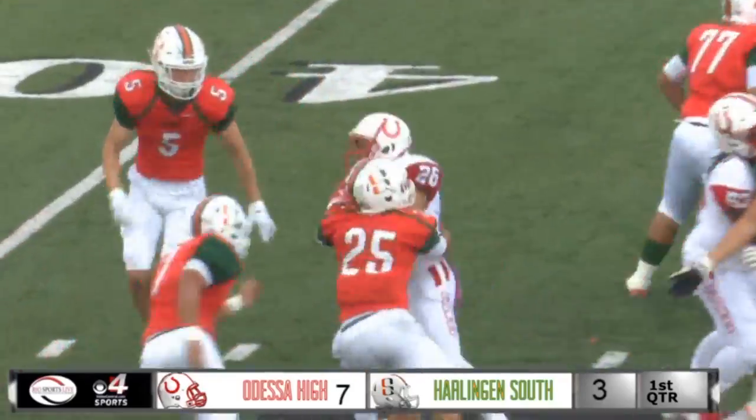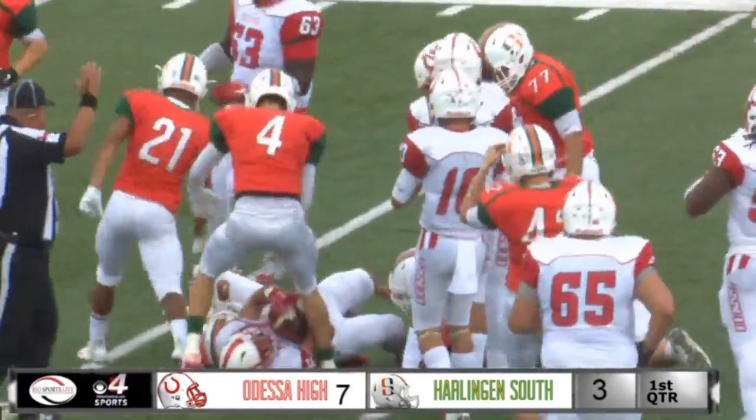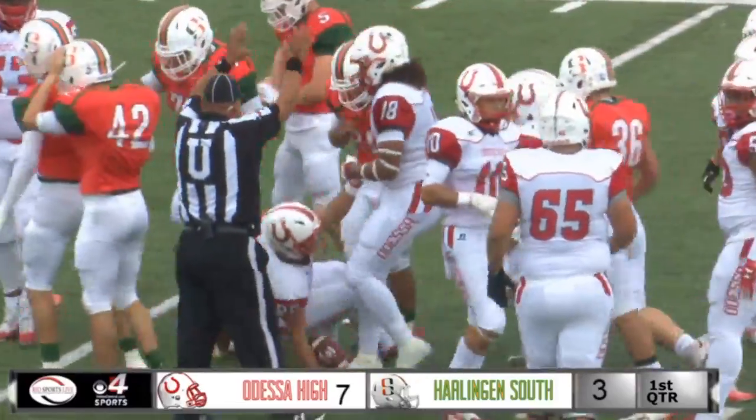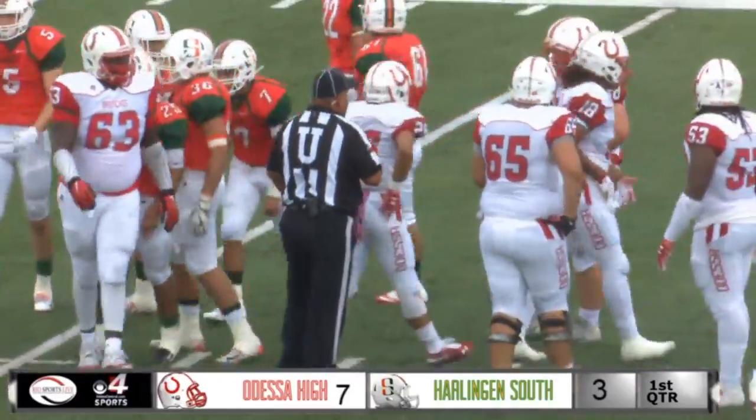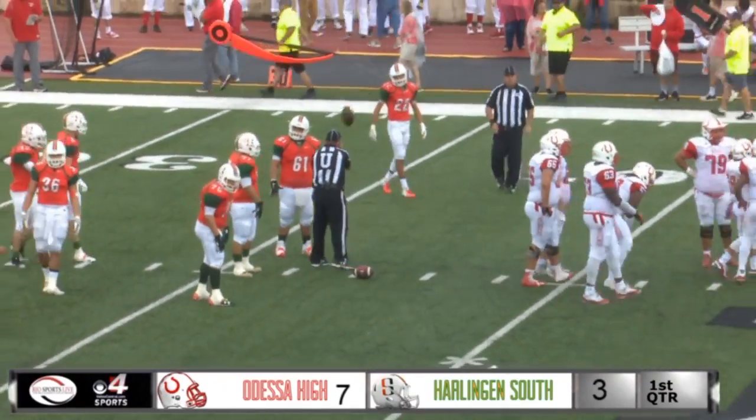Hands it off to his running back again. Up the middle, trying to find some space. He's going to push the crowd forward, and it should have a first down for the Broncos. What a strong run there for number 26. And number 26, it looks like Josh Latta. He's on the stop, number 7. According to this, he's a captain.